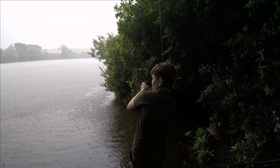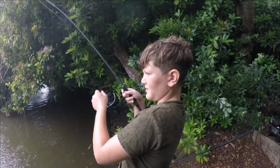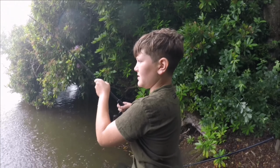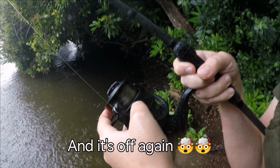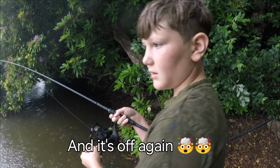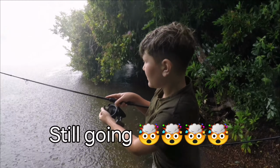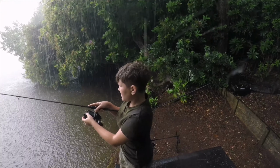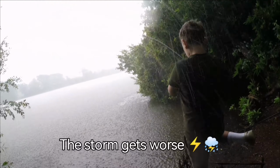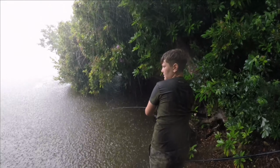Oh my god! It is absolutely peeing down, isn't it? And this fish just won't give up. What the hell? Look at him! Oh my god, I have to stop him. I think we get this fish in and go home. Oh, absolutely peeing it down. Oh my god, I am so wet.